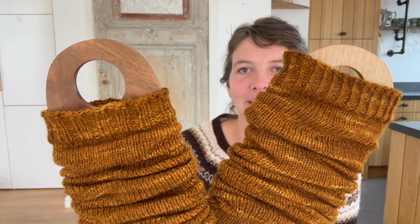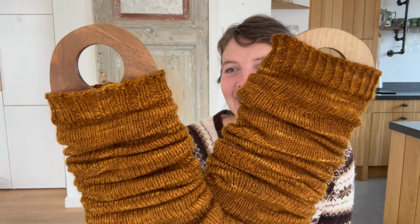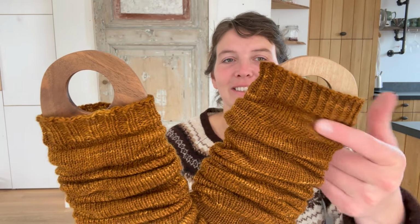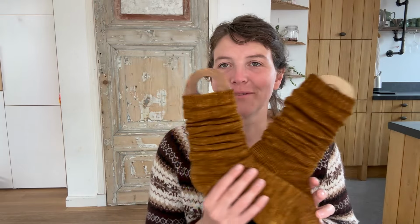And if you notice, I did different hems on each sock. That's really funny, right? I wasn't paying attention. So this is the 1x1 twisted rib, and this is a 2x2 normal rib. And then of course the extra stretchy bind off. I always do that. Yeah, really funny.